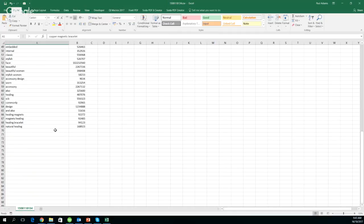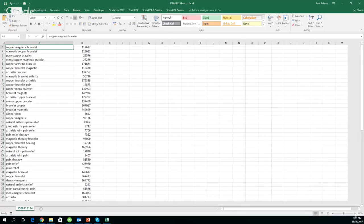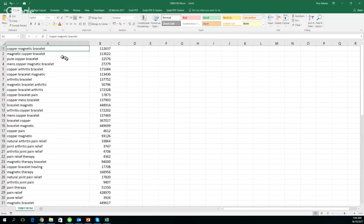Okay, now some of these obviously I'm not going to use, like design. It's too broad. It's nonsense. Face. I'm not going to be able to use face in my keyword campaign or any of my optimizing of my page. However, if I go to the top here, I could look at something like copper arthritis bracelet, 171,684 results. Let me just zoom in a bit for you guys. So what it's done here is, I haven't even had to think about it. I just pressed the button twice. 1, go and get it. 2, download it.